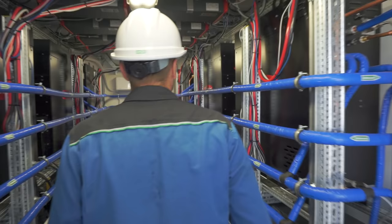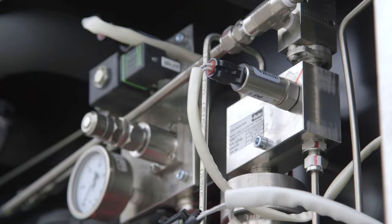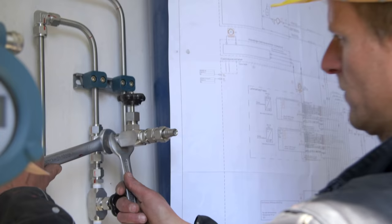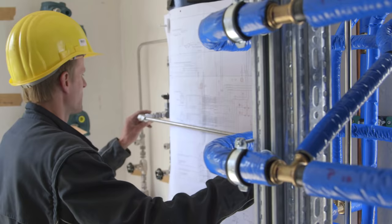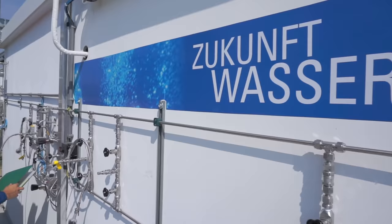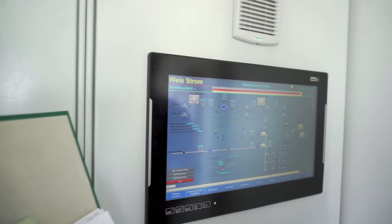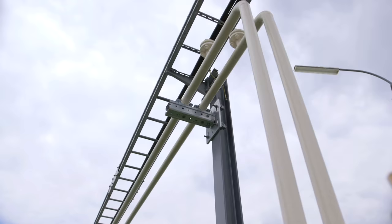This plant is the only one of its kind worldwide, producing hydrogen under high pressure of a massive 165 bar. This is a tremendous achievement, as it allows 5 times more energy to be stored than with previous methods. Another benefit of Wind2 Hydrogen is that it will reduce Austria's dependency on foreign energy suppliers and can thereby increase the security of supply.